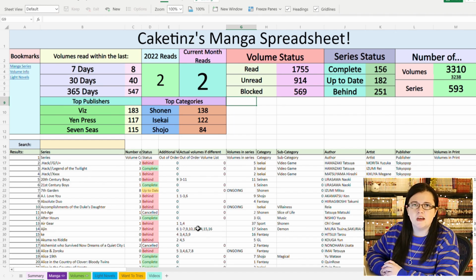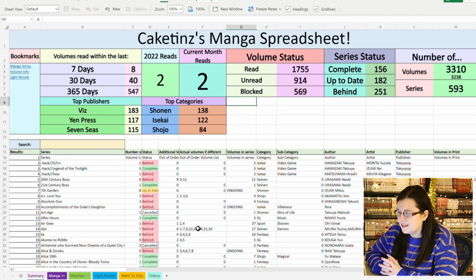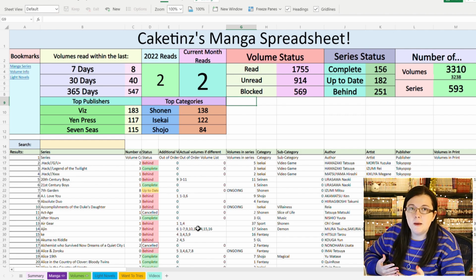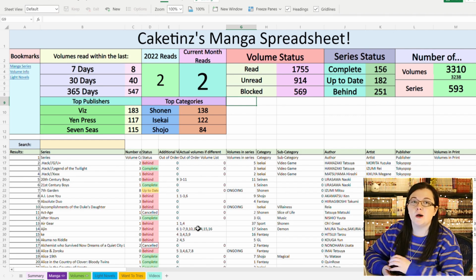The public spreadsheet I only update probably twice a month, whereas the master one I update daily. But yeah, so go check it out. Even though you can't edit it, you should be able to still see the formulas. If you want to borrow my columns, you should be able to copy those.